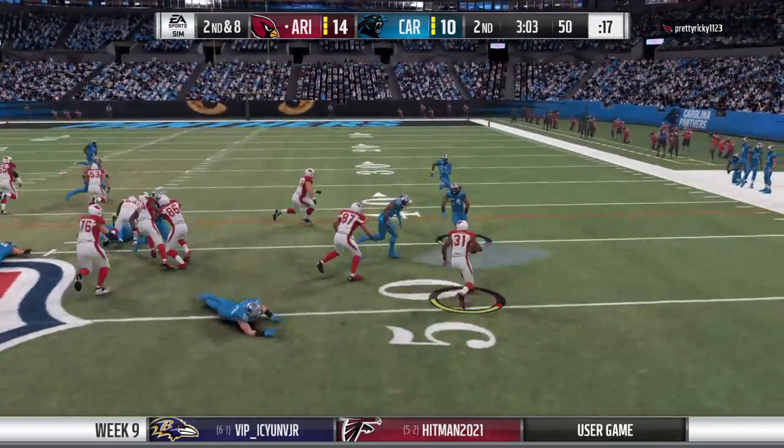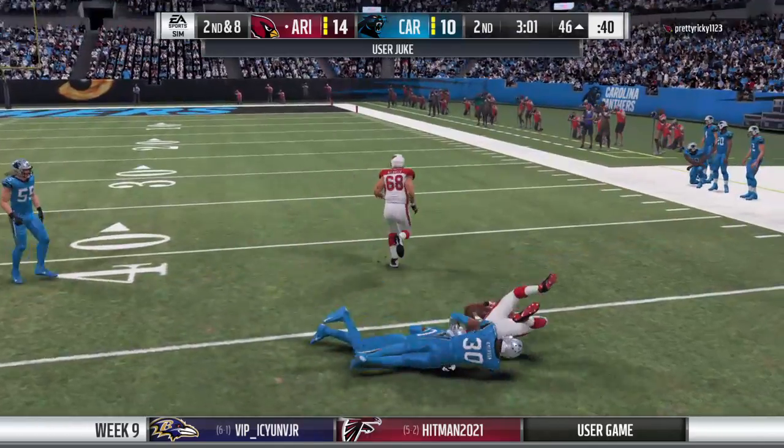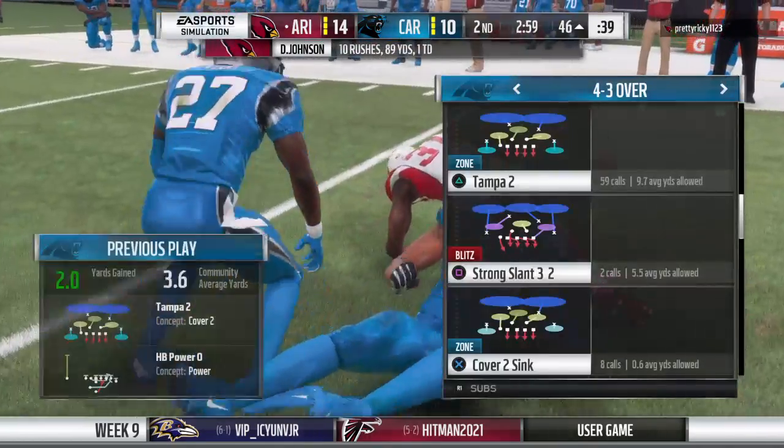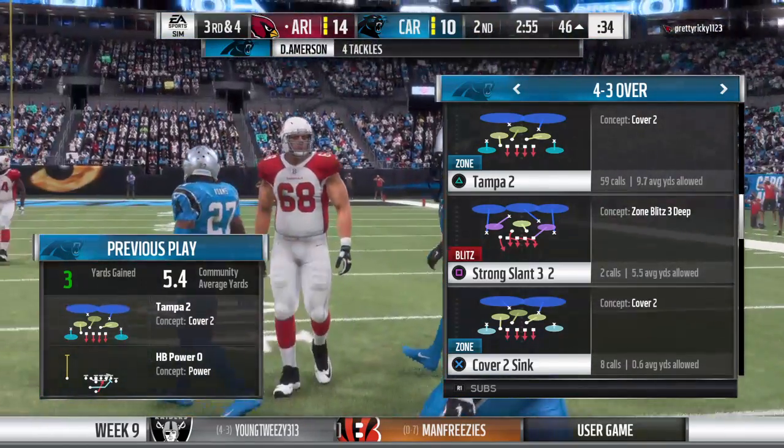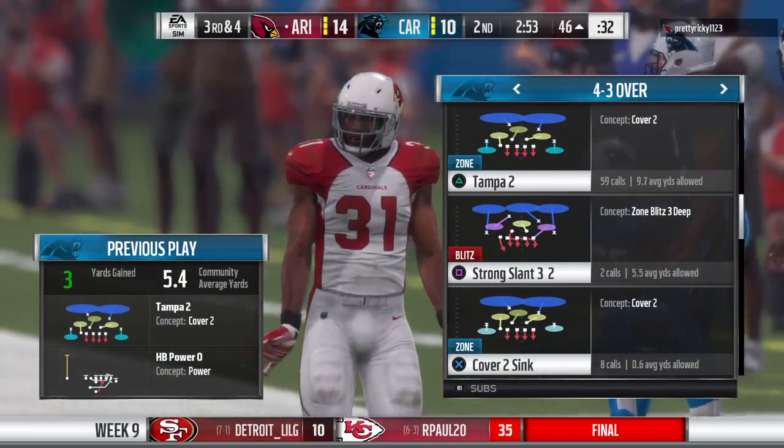They go to Johnson again. And despite the good footwork, he'll be hit and dropped shy of the 45. 3 yards on the pickup. That's going to set up an interesting third and about 4 to go.